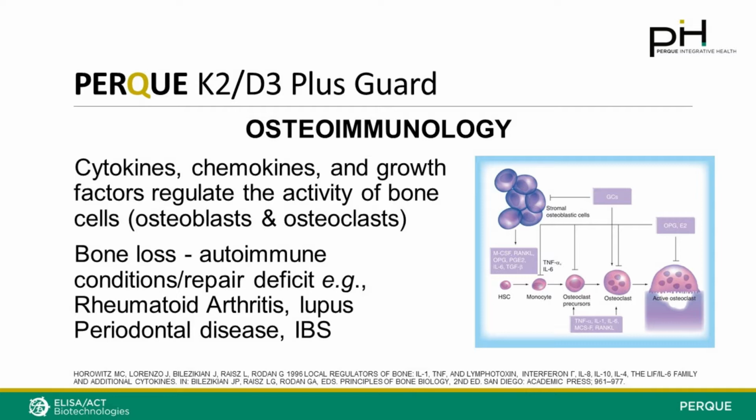bone. So bone loss in autoimmune conditions, bone loss in conditions where the body attacks itself, bone loss in conditions where tolerance has been lost in the immune system and there's a repair deficit, that affects the bone as well as the rest of the body. So from rheumatoid arthritis and lupus to periodontal disease and irritable bowel syndromes, from multiple sclerosis to asthma, from eczema to psoriasis, glomerulonephritis, and on, there are so many self-attacking autoimmune conditions. And we need to restore tolerance in the immune defense and repair system so that the rebuilding, the building of new bone, goes on robustly and regularly, as you see in this visual image.